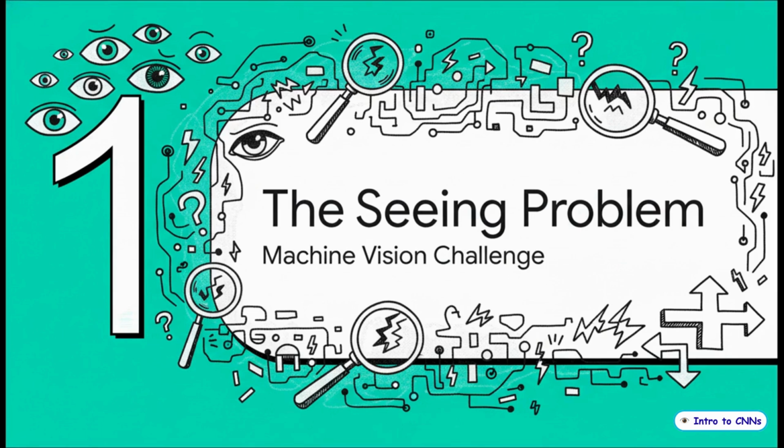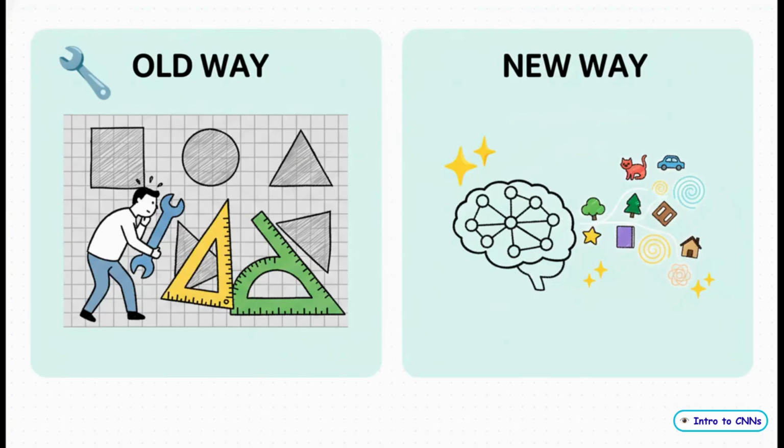Because before CNNs burst onto the scene, trying to get a computer to reliably see and recognize objects, well, it was a massive, and honestly, a pretty frustrating challenge. The old way of doing things was called manual feature engineering. Just imagine trying to sit down and write code for every single thing that makes a cat a cat. You'd have to define the exact curve of an ear, the texture of fur, the angle of a whisker, for every possible cat in every possible lighting. It was slow, incredibly brittle, and frankly, the performance was just not very good.